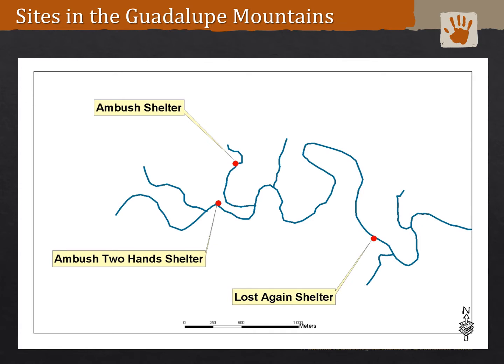The three sites in the Guadalupe Mountains that I'm going to talk about today are all within about 1,000 meters of each other along the same drainage system.